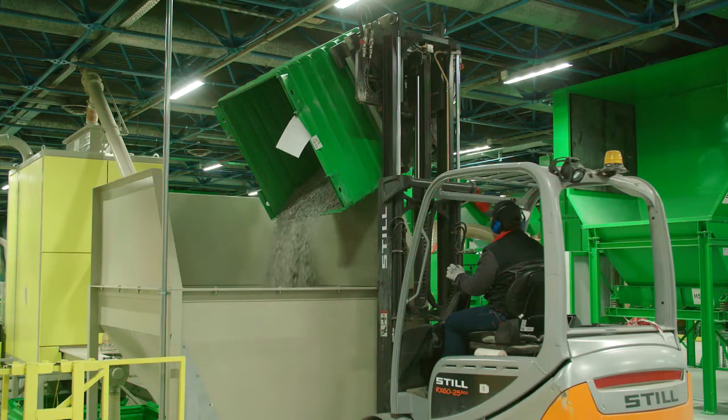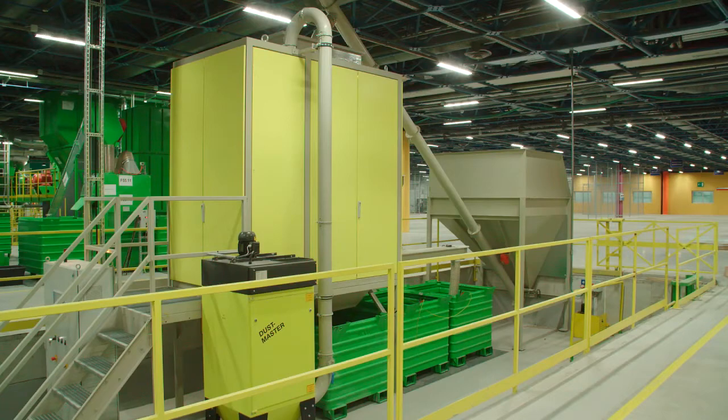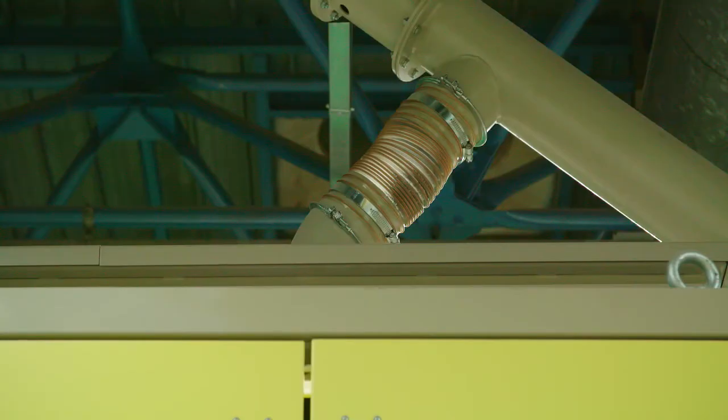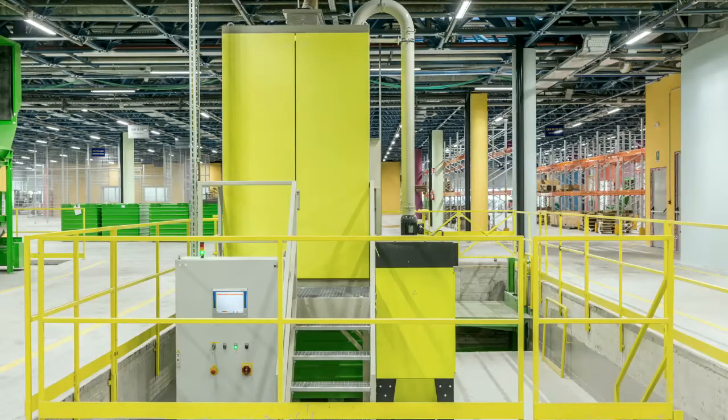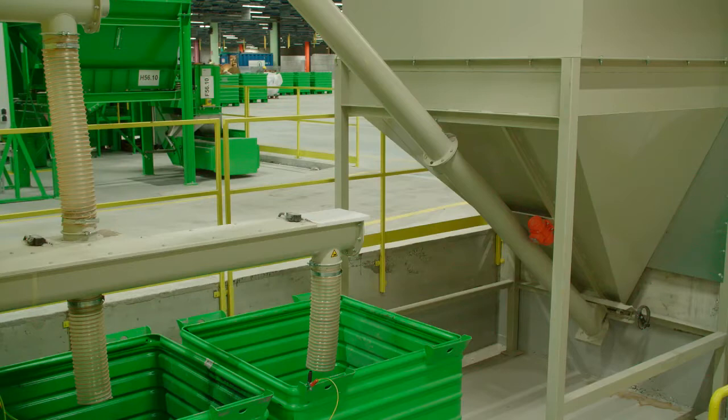UMS applies HARMOS electrostatic separators for the separation of conductive from non-conductive materials of small grain size. Passing a corona field, all conductive materials are deflected and separated from plastics and fibers.